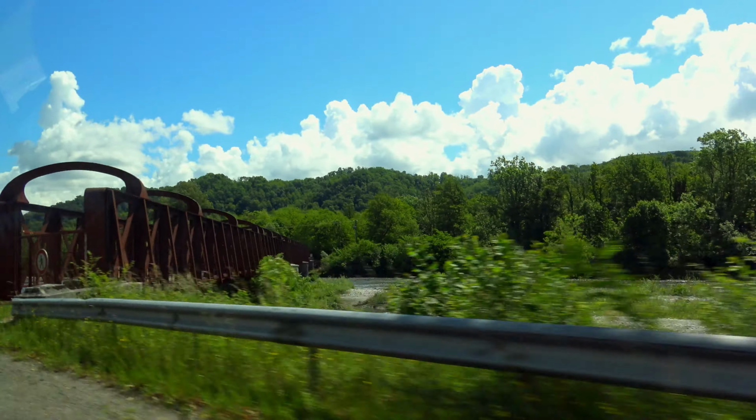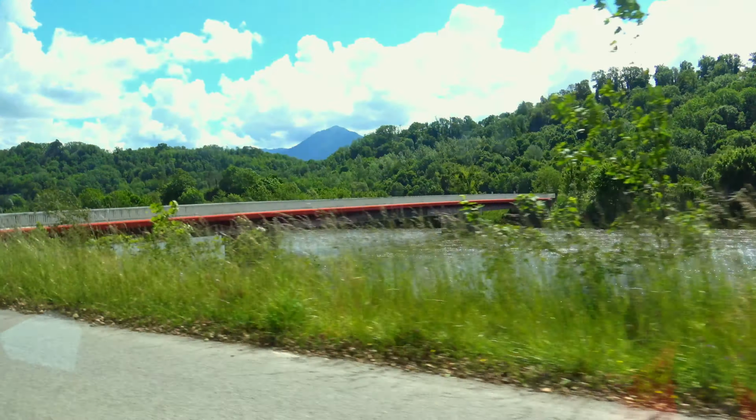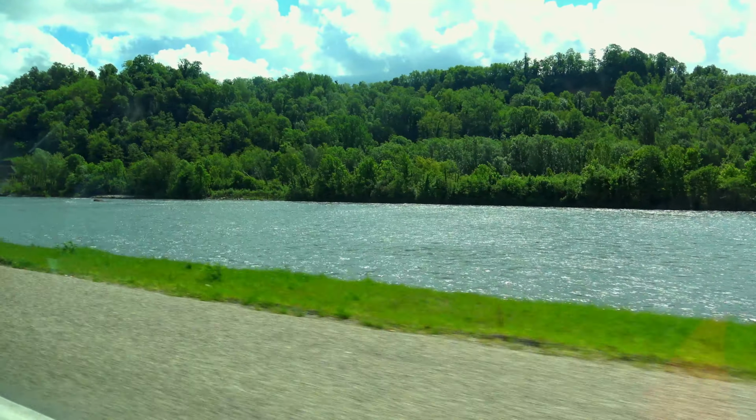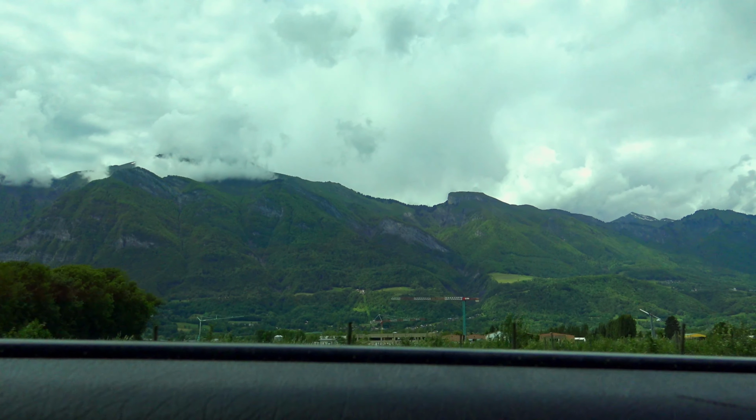Continuing our drive, we passed through some beautiful scenery. Our journey takes us along the River Arc. As we progress, we start to see some snow-covered mountaintops in the distance.